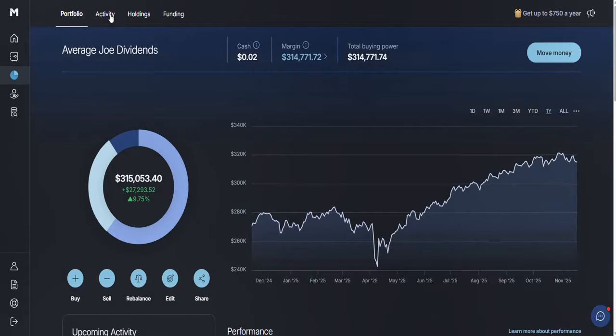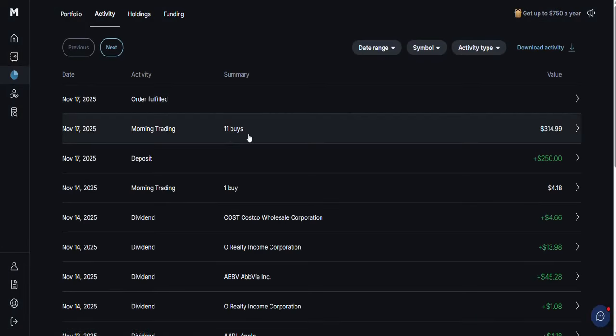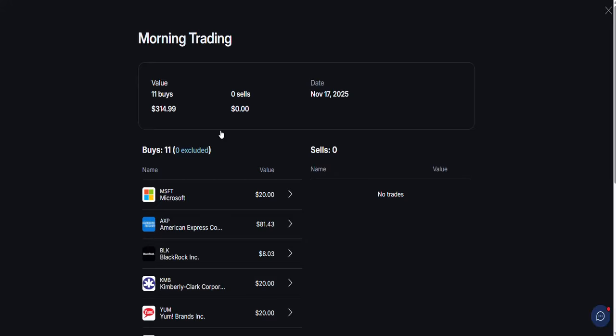So we'll go to the 11 buys here. What I'm going to do is click on each of these. We're going to see the fractional shares that are purchased for each of these. Then when we're done doing that, we're going to go to my Google Docs spreadsheet and see what the next dividends are going to be for each of these. So we're going to go over some historicals and also my total net worth.